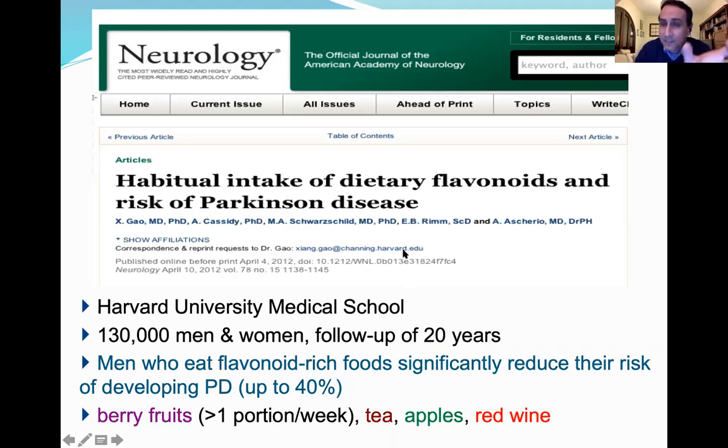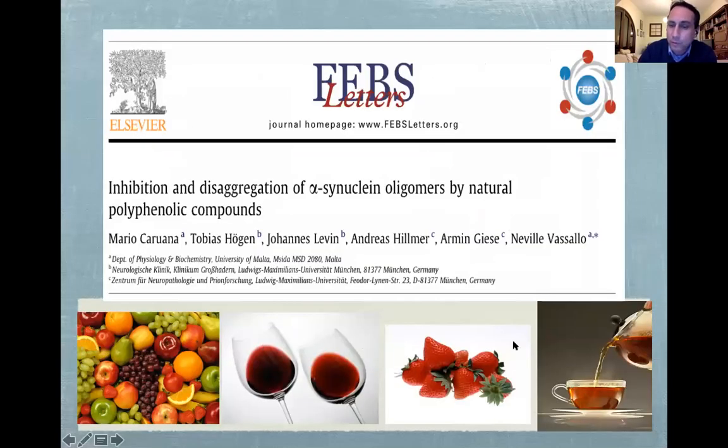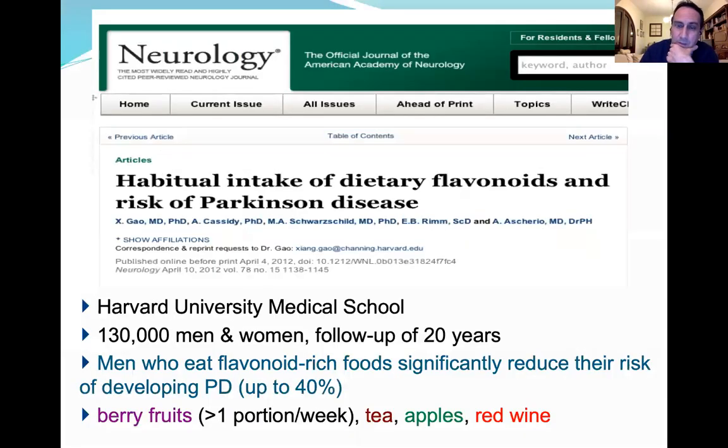And this linked very nicely with what we were seeing with the studies that we were doing in the lab with our compounds on strawberries, berries, etc., and especially tea, as I mentioned.